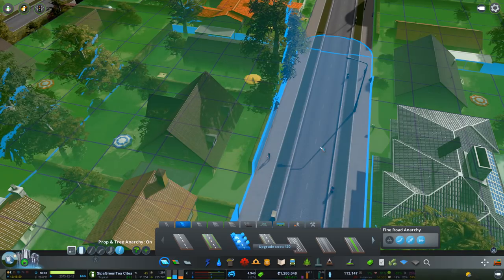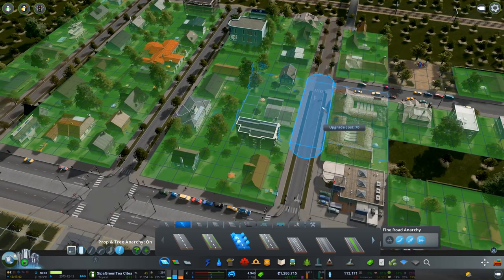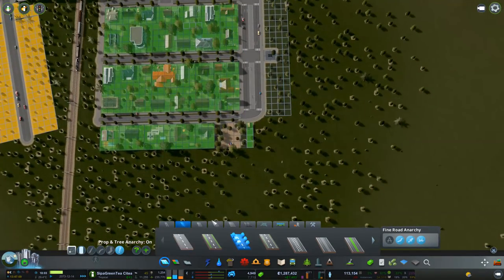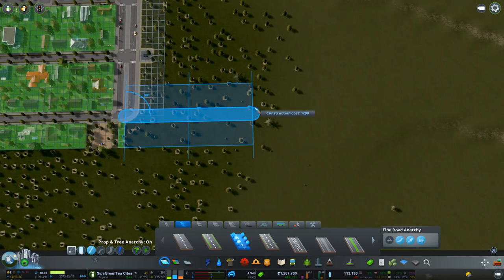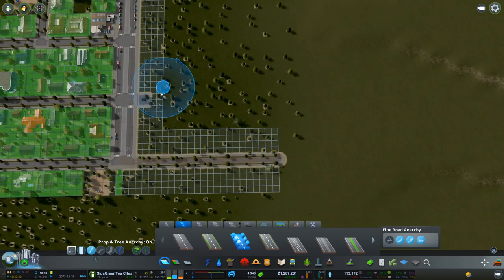Well, if we're going to do that, we might as well just have the one with the trees in then, as it's a forestry area. Let's upgrade all of those. Yeah, there we go. And I was going to add some on the other side as well. How long is that? 1,440. If we do the same over here, 1,440. There we go. Darn it.